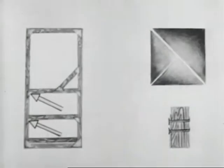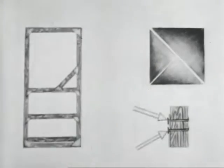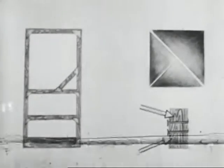The nails used to fasten these metal reinforcing plates on the outside of the screen door should be of sufficient length to clinch 1/8 of an inch.